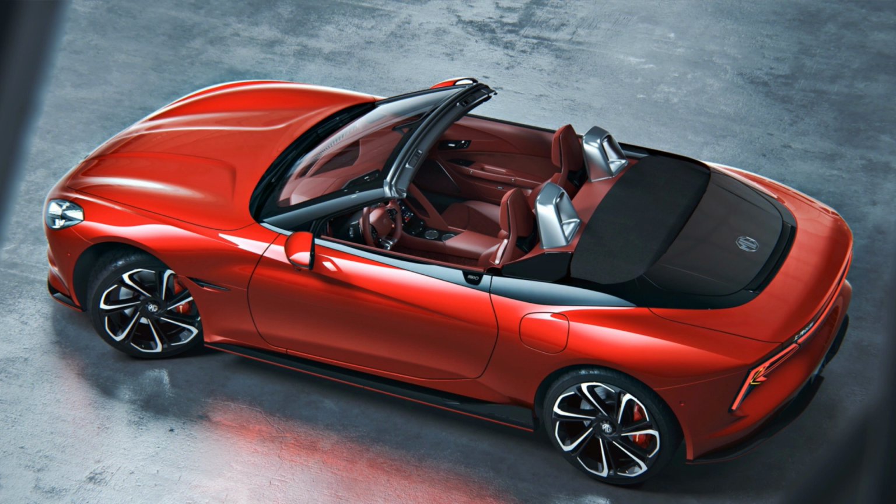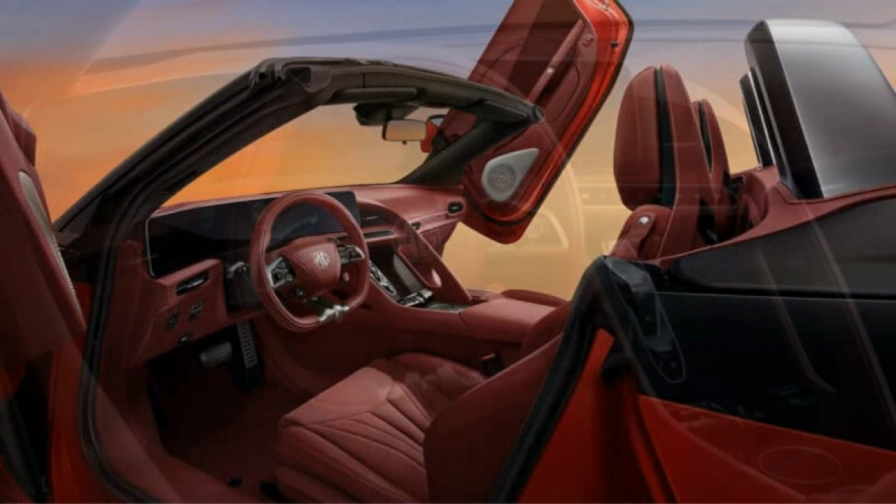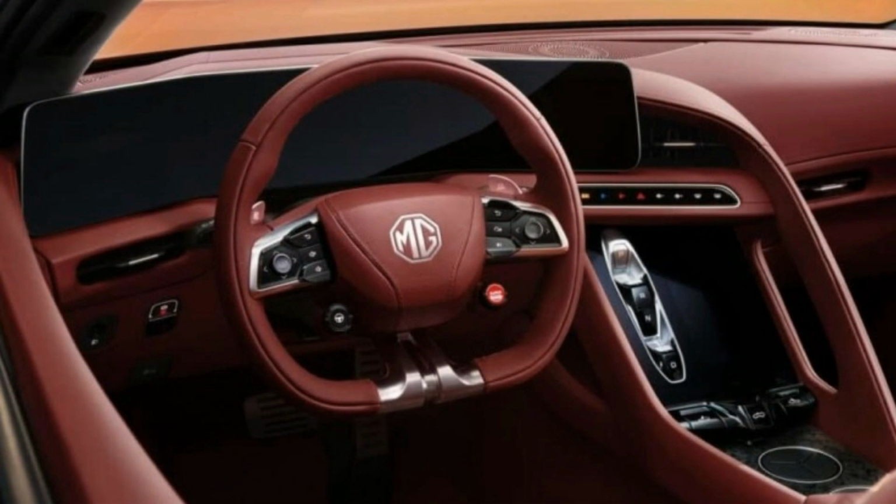The first thing you notice is of course the color. Nearly everything is the dark red or burgundy color, and I do like it. I think it looks very expensive, but I think with the red exterior that we've been shown, I would like to see some more contrast. There will be other color options of course, but the red on red is the press color option that MG is showing off.